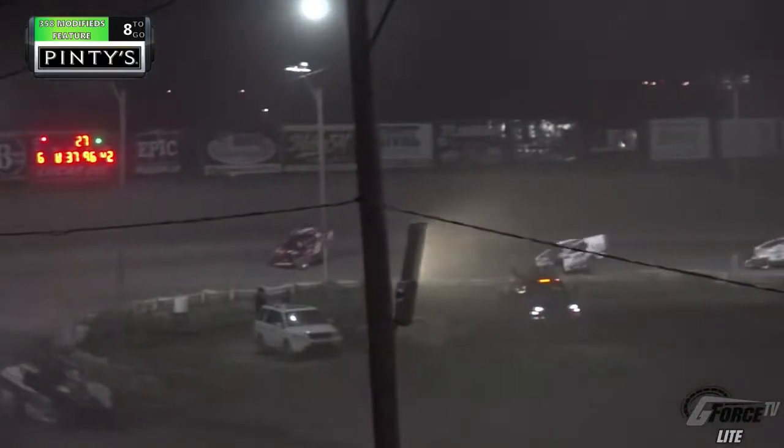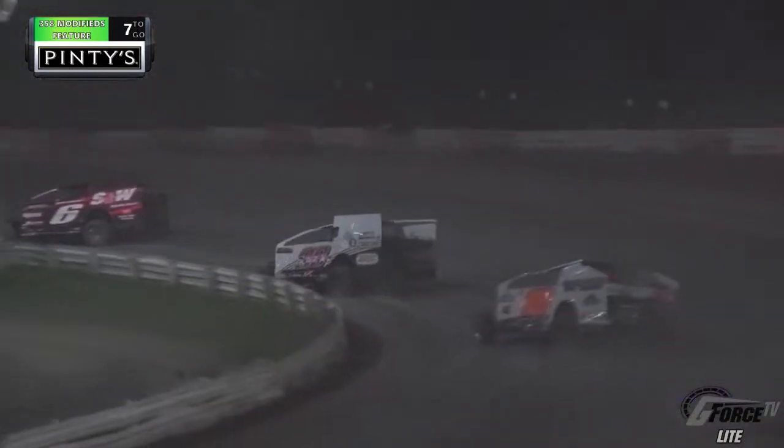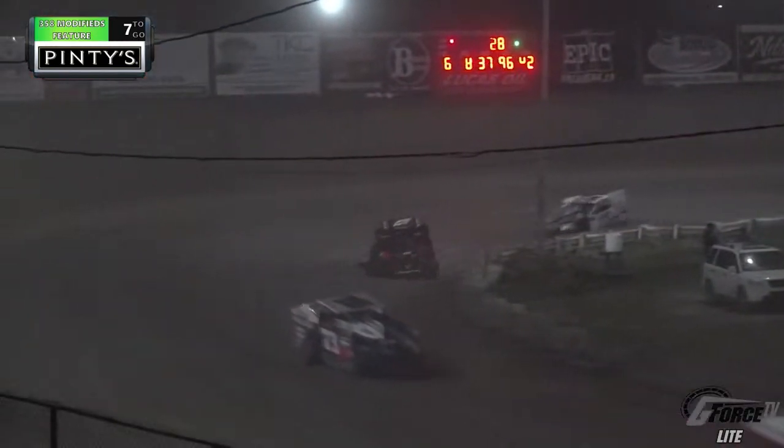Susi gets around that lapped car and is able to close back in on Williamson. It's far from over. 7 laps to go. Williamson still holding on to the lead. Susi is right there with them, but they are encountering some lap traffic, so they do have to be careful about that. Gary Lindbergh still holding on to the third.